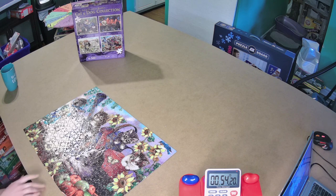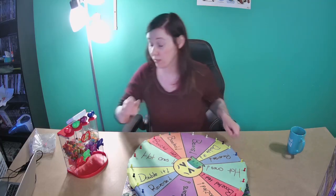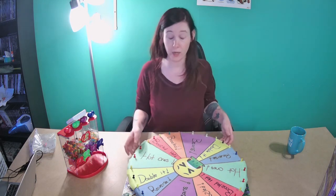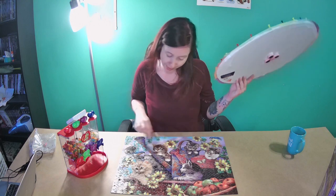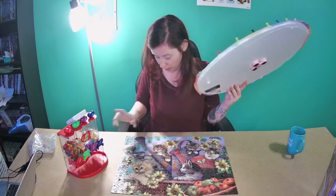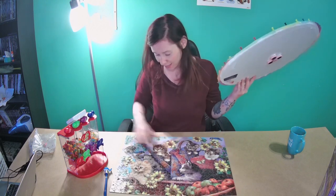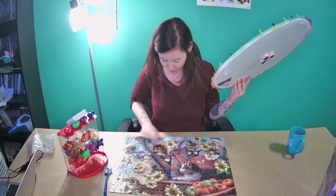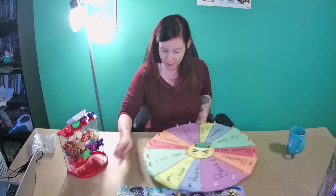I'll spin the wheel. Cute little kitties. Okay, you guys, cute little kitties with some really cute little watering cans. Very cute, I like it. It's like a cute little fall scene with birds and flowers. And again, it does remind me of White Mountain Puzzles. Not the same brand name, though. It's Kerman Puzzles, I think we said it was.